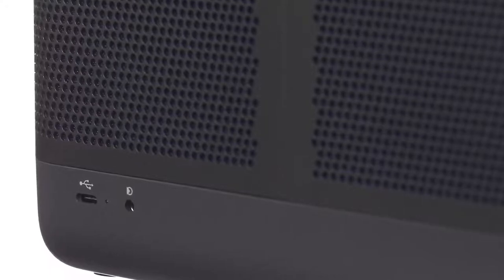Stereo pairing. Designed with seamless stereo pairing in mind, easily connect to another Beolit 20 or Beolit 17 for an even more immersive sound. Top 4.